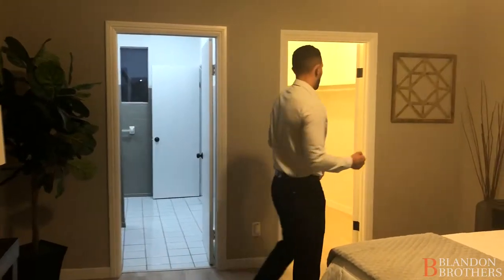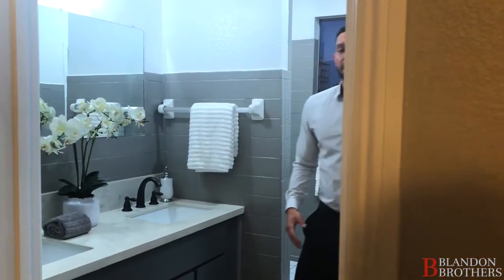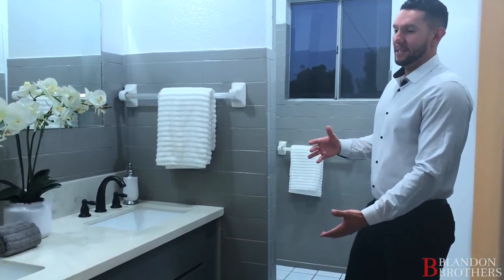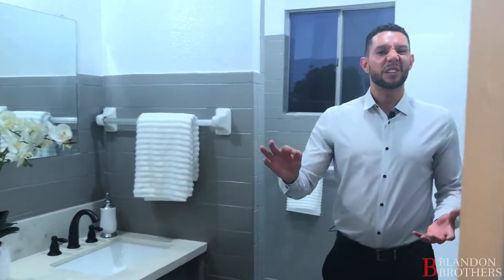Okay, come check this out. You have a walk-in closet. The closet is big enough for you to get in there, do a couple flips, and still have enough space and not touch your clothes. Now, right next to that is the master bath. The master bath has a dual sink vanity, new bathroom cabinets, and porcelain countertops. And again, the same colors throughout the house, giving it that little touch of modern.